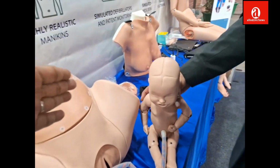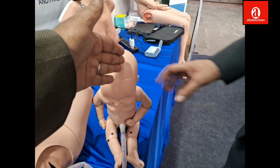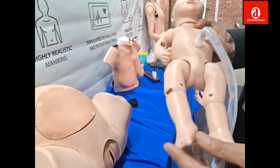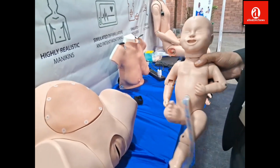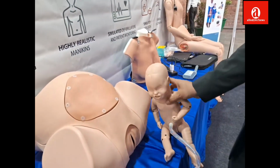And one thing, is this a male baby or a female? Does it make any difference? No. The baby is gender neutral right now for training purposes. We are not concerned with the gender of the baby during the birthing training.